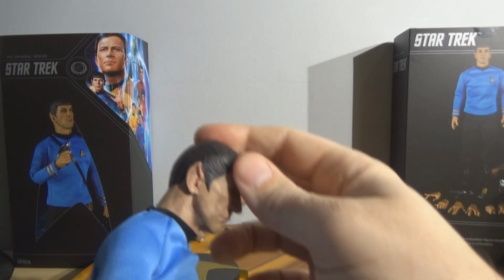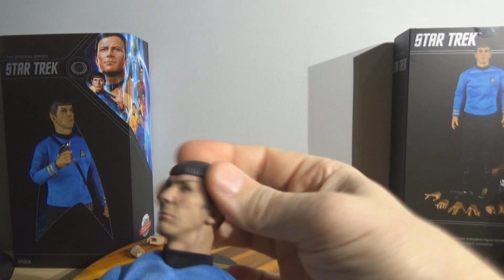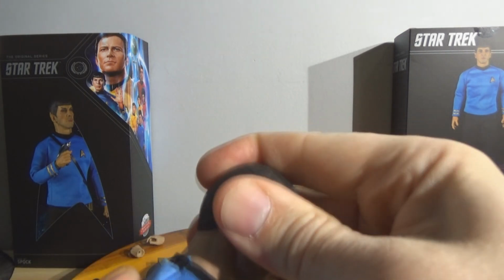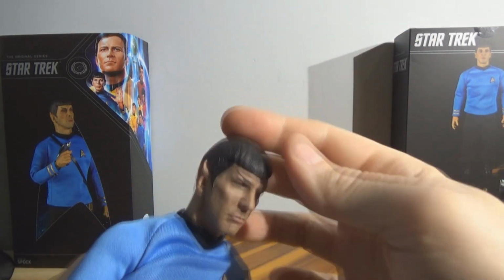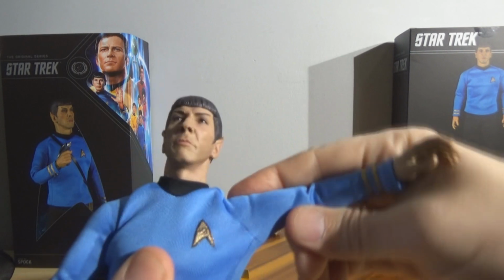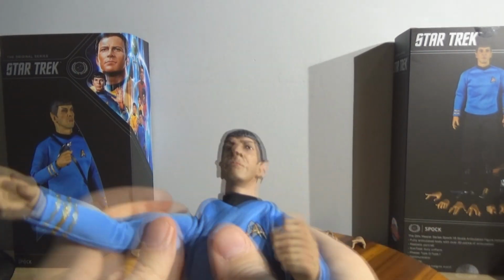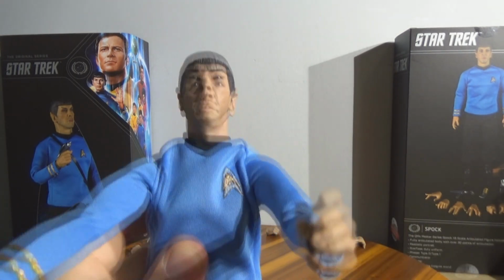Single jointed neck, up and down. He says yes very well. He says no. Side to side, a little bit limited there. Actually, the neck feels a little bit loose to me. I would like it to be a double jointed neck, but that's okay. Shoulder articulation is pretty good. They usually are on these. So it looks like he has no muscle tone when you do that to him.